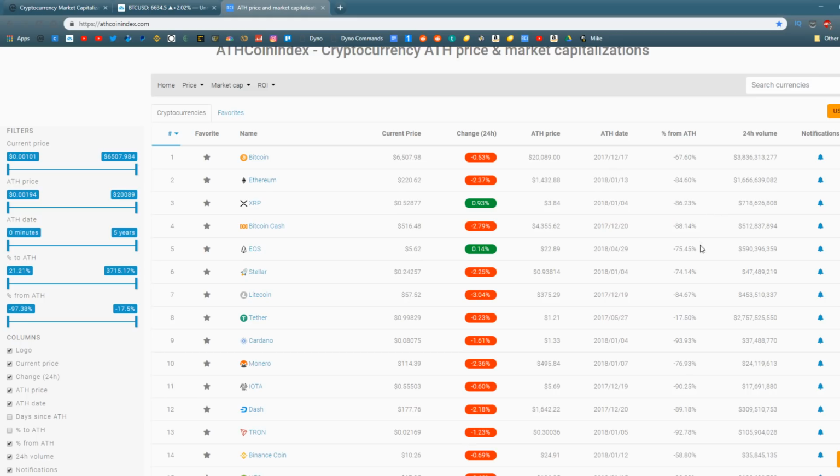Bitcoin Cash is down 88% from its all-time high. EOS is down 75% from its all-time high. These are looking like very good places to be investing for the long term, guys. And let me make something very clear. All of these altcoins may deserve to be this far below their all-time high, but you have to remember, they did go to that all-time high.